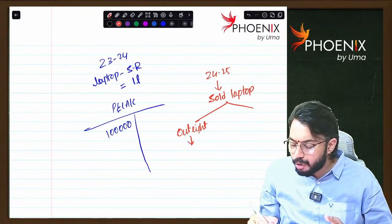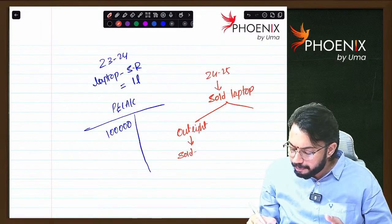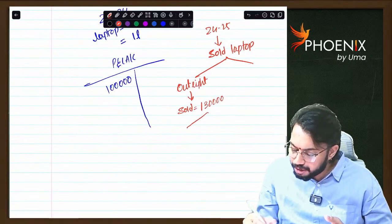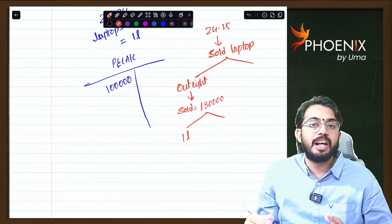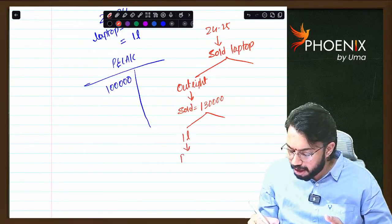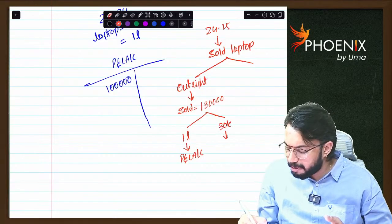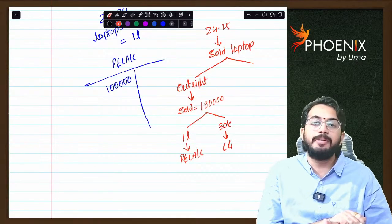Let's say on outright sale you sold for 1,30,000 rupees. Out of 1,30,000 rupees, what is the deduction claimed earlier? 1 lakh rupees. It will be credited to the P&L account. The balance 30,000 will be treated as capital gains. Are you able to understand?